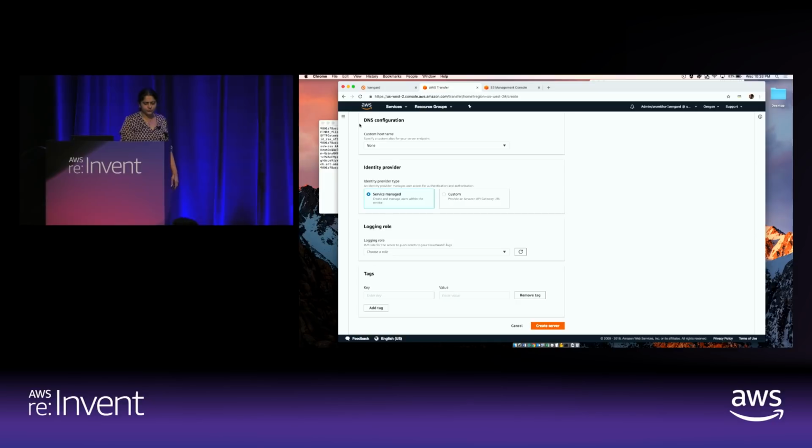So I was showing you when you create a server, I'm sorry to repeat myself a little bit, but this is the part where you do the DNS setting. And then this is where you would select how you want to add your users, whether it's service managed or custom that we just spoke about.